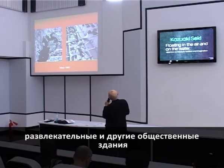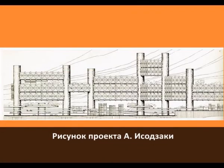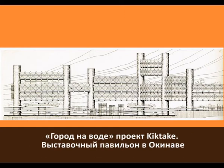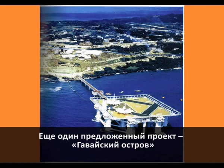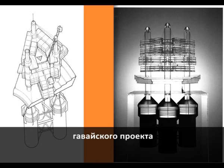And the central office zone, also Isozaki's project, City in the Sky. And another example is City on the Water by Kikutake, Kiyonori Kikutake. It's a pavilion at the exposition in Okinawa. His proposal for Hawaii Island, also city on the water. And he also showed the technological ideas of floating units of the Hawaii project.